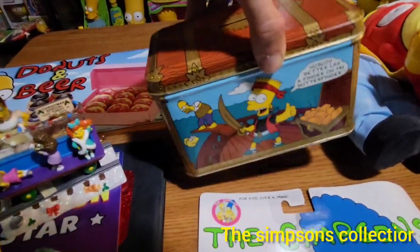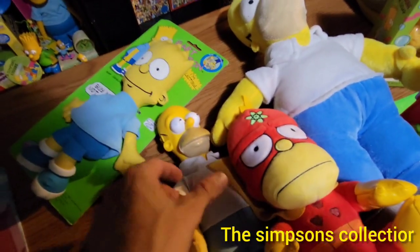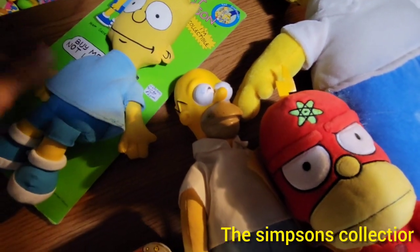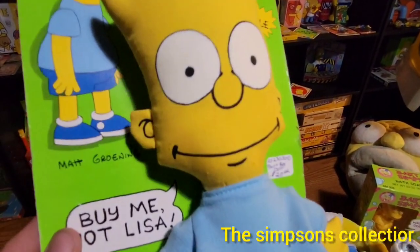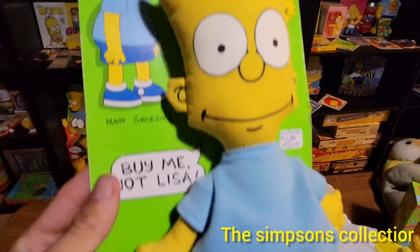That's pretty cool. I like this tin a lot. A lot of detail on it. Moving up, we got some plushes. I'm pretty sure I already have this one, but I think they threw it in for free just because they want to get rid of it. But that's pretty cool. We have this one. I have Bart Loose already. I don't have him on card, so pretty cool to pick it up on card. Not too bad of shape.